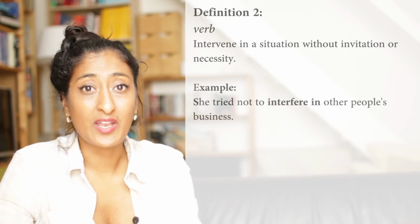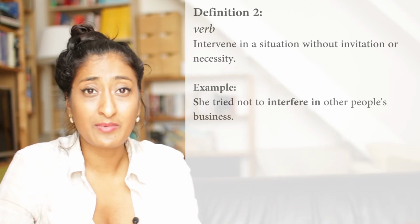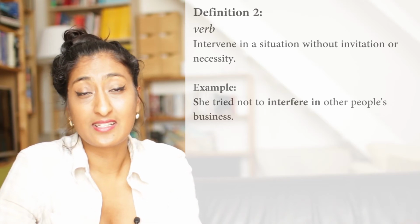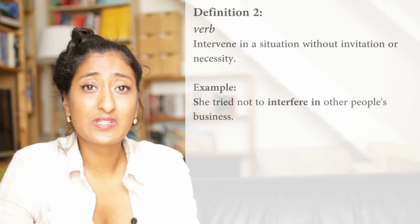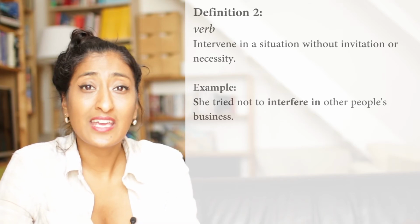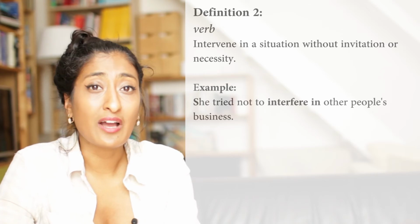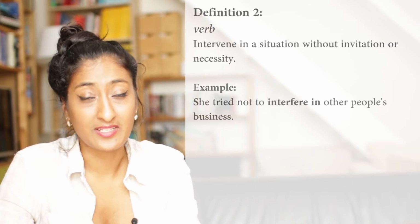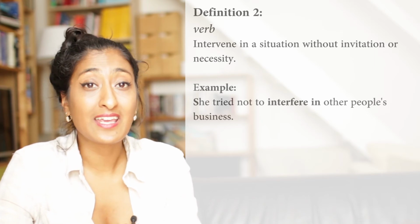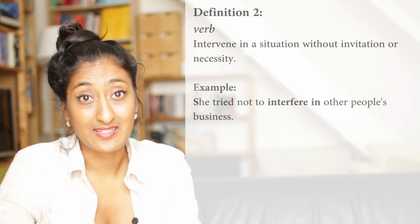Usually this happens when that person isn't invited to give their opinion, and most of the time it isn't even necessary that that person come and say what they think. So a person who steps in without invitation is usually said to be interfering in that situation. Now note you have the word in next to the word interfere, because in this case you are always interfering in a situation or in other people's business.